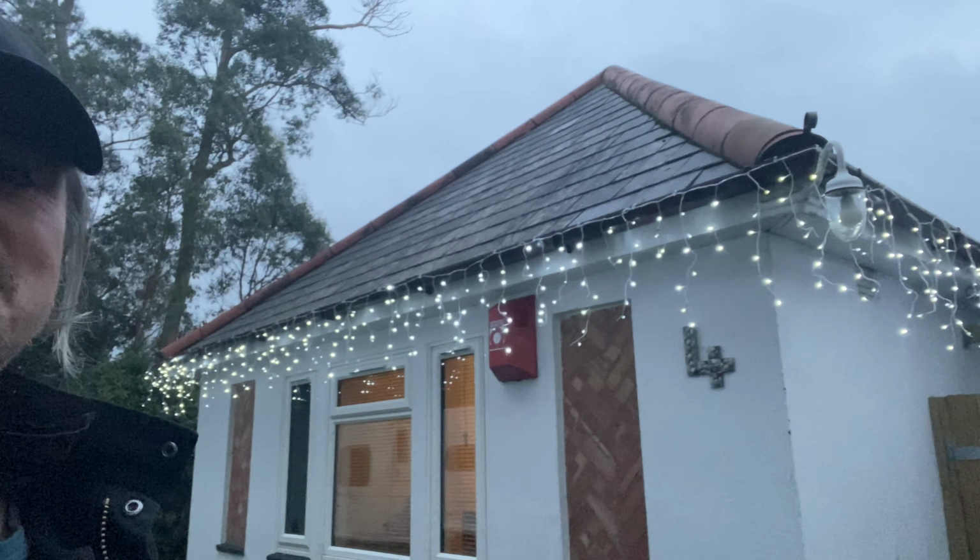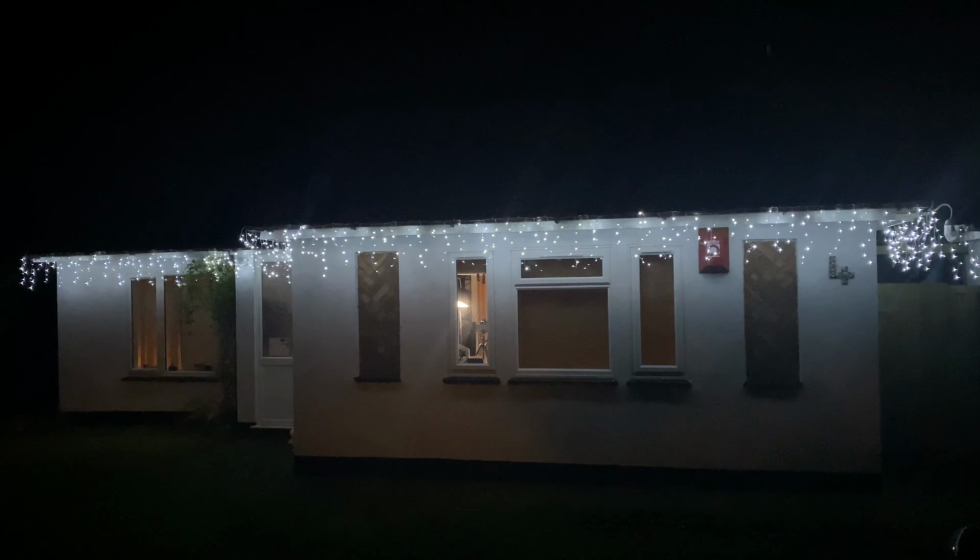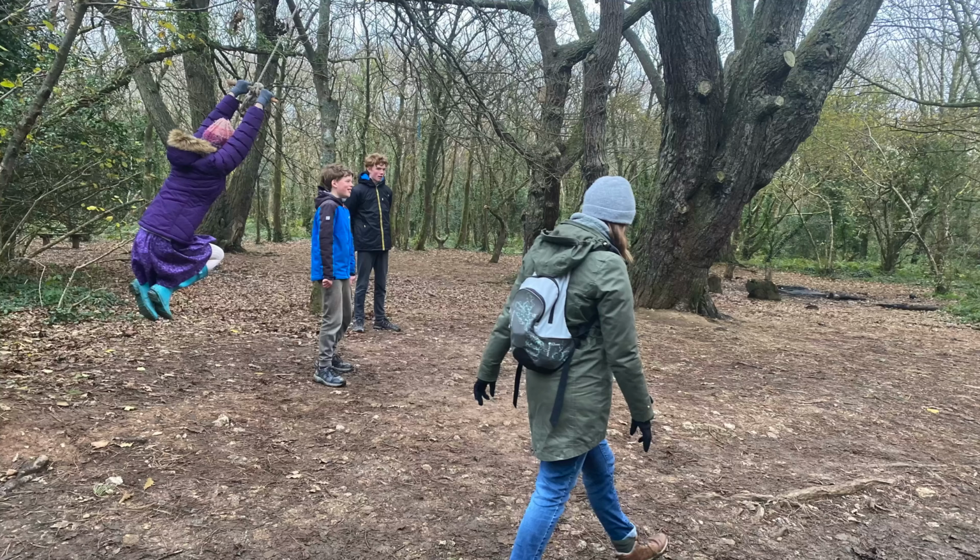Well, there we go. Lights are on to come home to. That was a great walk today, to Hiddy Woods and then over to the coast as well. Couldn't believe that path there. Those surfers going down that real sketchy slope. That's bonkers.